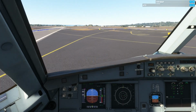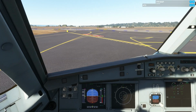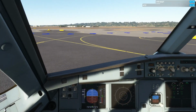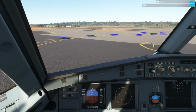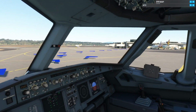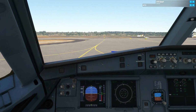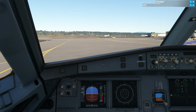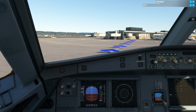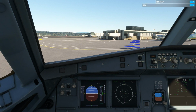This is one we should be taking, not down there where the arrows are. That was the high-speed runoff. Alright, we don't have very far to go. That's pretty good.